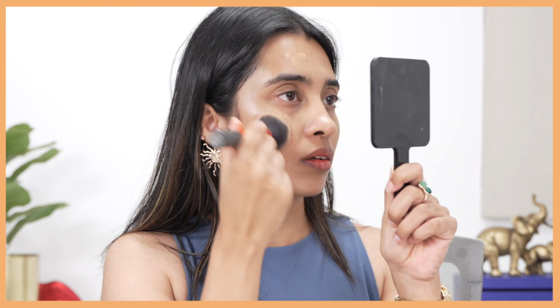It doesn't cling on to any dry patches. It just looks so natural, and I feel this would be beautiful during the summer months. It would last really well without fading away from your face really fast. I haven't set it with powder, but I'm absolutely loving the finish of this. It gives you sort of medium coverage.